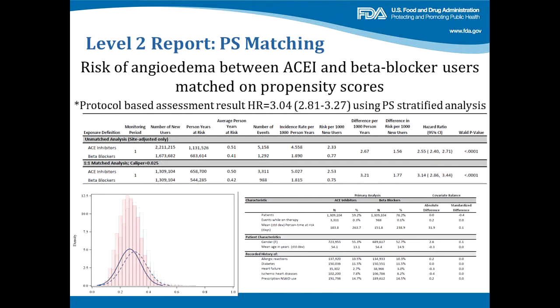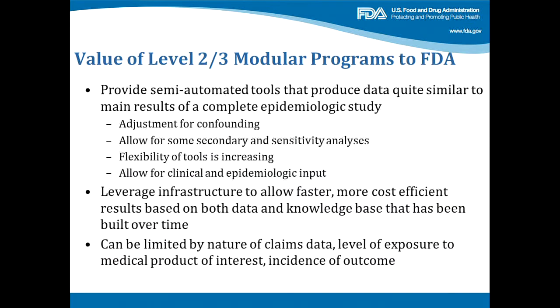So I want to talk about the value of the level 2 and level 3 modular programs to FDA because this is really a huge leap in terms of what can be done, the speed and cost effectiveness. So these tools provide data that's very similar, not quite the same, but very similar to the main results of complete epi studies. They allow for adjustment for confounding, some secondary and sensitivity analysis, increasing flexibility, and they allow for clinical and epidemiologic input. So this really leverages the infrastructure and all the processes to allow a faster and more cost-efficient result and provide knowledge which is very useful in making regulatory decisions.